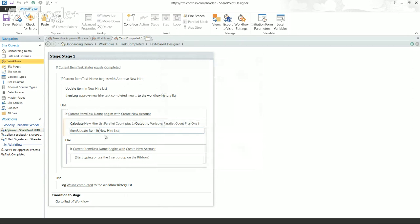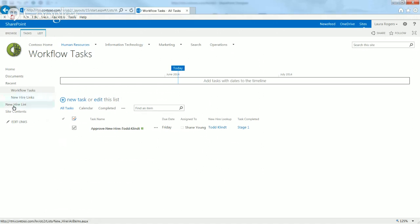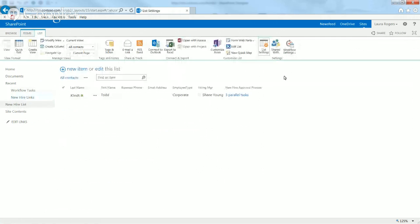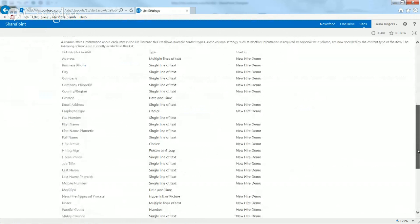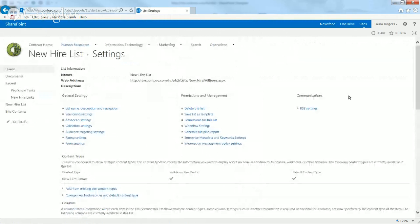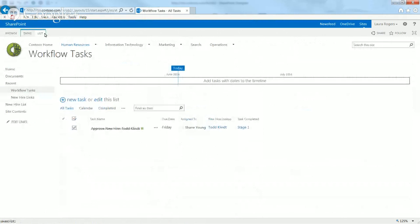Okay, so what I was trying to do here is I want to take whatever new account they filled in the task and update that field in the new hire list. I just don't know what the field name is because it's not showing in the drop down when I try and do that. So I'm going to go look at my new hire list and make sure that I actually created that field. I'm going to go look in the task list too because I know that it's in the task list.